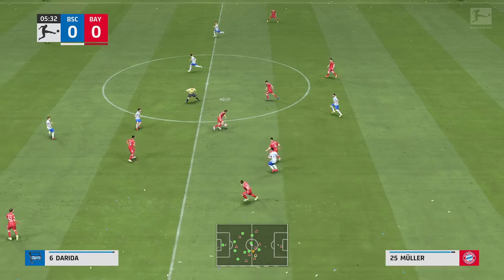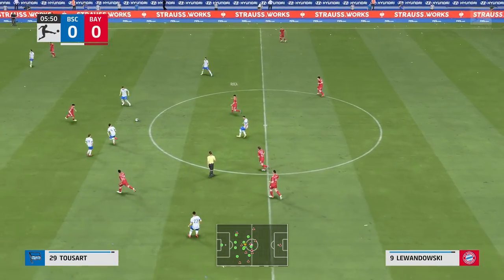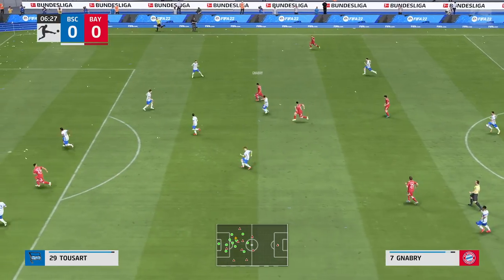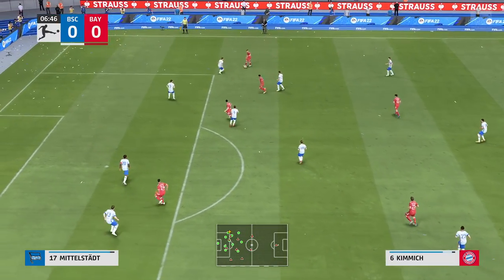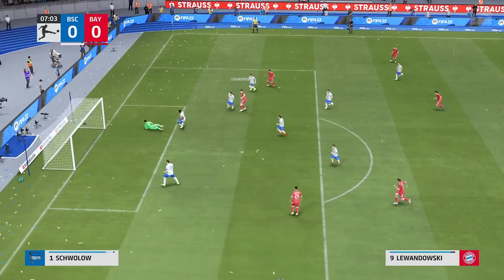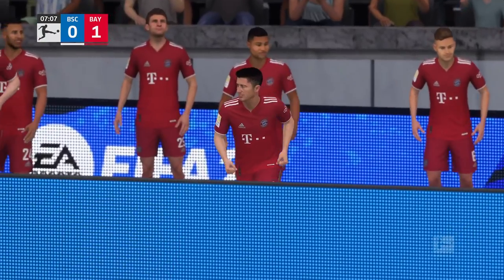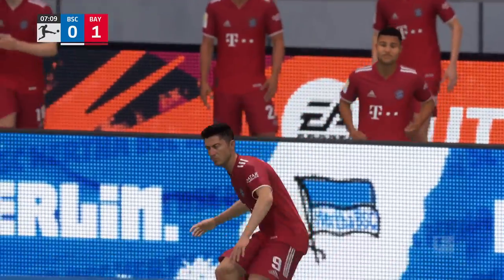Well, it's Bayern's turn now. Now, let's see what they can do here. Kimmich, Lewandowski. There it is. A delightful start to this match. Just what they were hoping for.